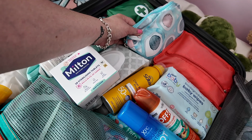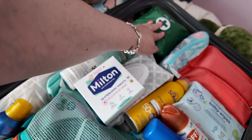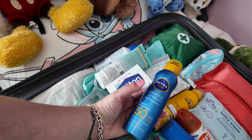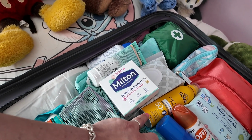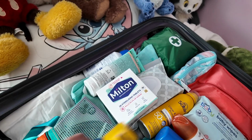I think this one is personal items. This one is my first aid kit. I always have sun cream in the spray form. I just find this is better. I'm going to give this Boots Soltan one a go and see how that is. I've never tried this one before, but this one is the normal one I like to take with me.